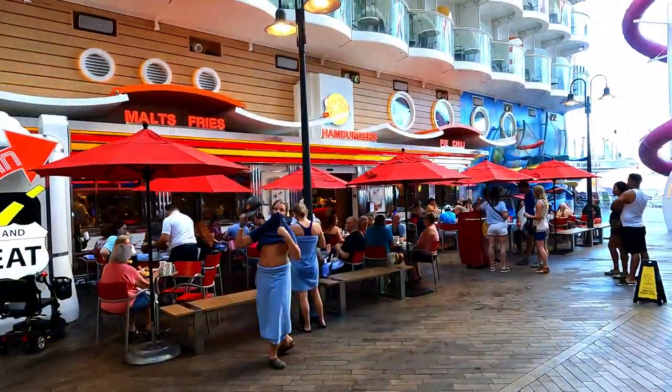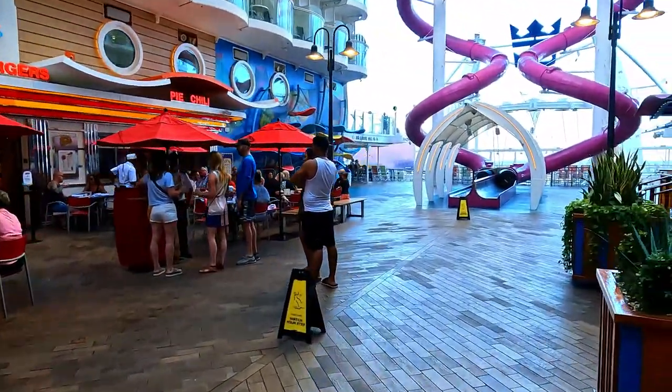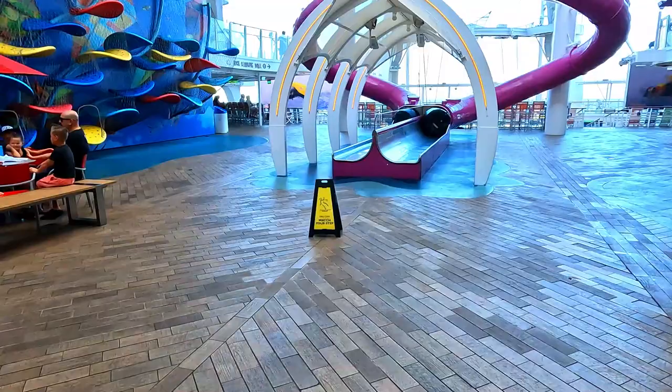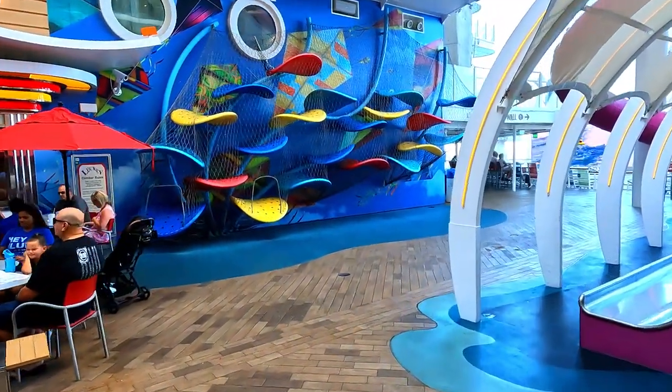A little further down is a Royal Caribbean staple restaurant, Johnny Rockets. What you are looking at now is the end of the Abyss, and over to the left is a play area for young ones where they can climb.